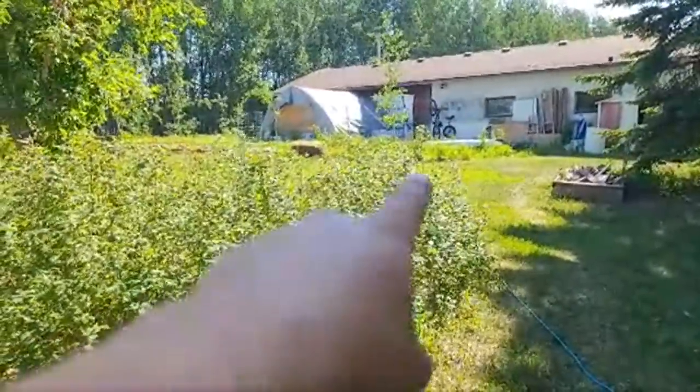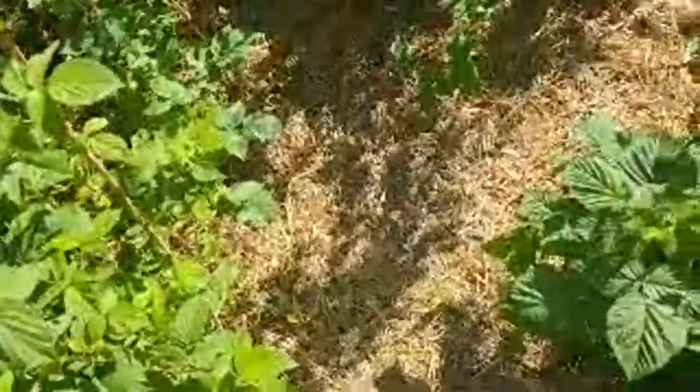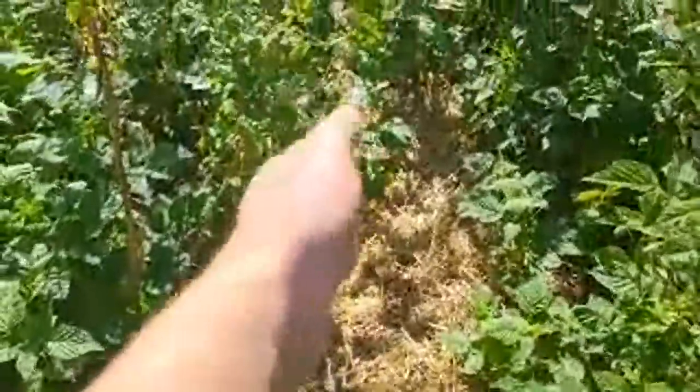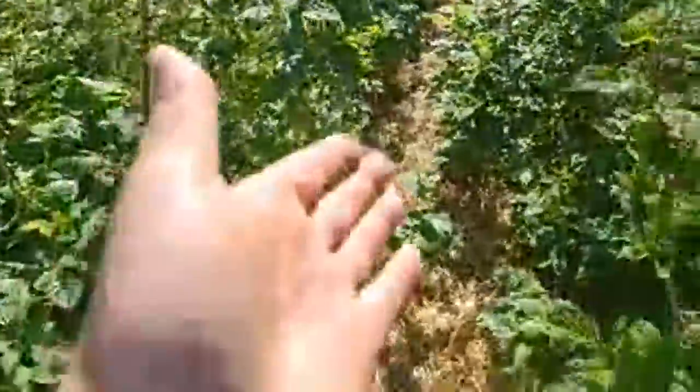Anyway, we got our raspberries. Like I showed you before, we got a little path that goes through it. We're using straw for mulch, and it's doing a decent job. Some weeds are a little more tenacious than others, and they're poking through, but not too worried about that. This would be this tall if it didn't have the straw. We got raspberries growing where we don't want them to, which is fine. We'll just move them or pull them down. We got so many, we're not worried about that.